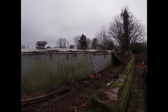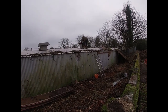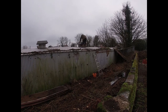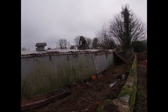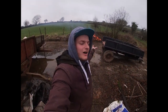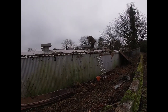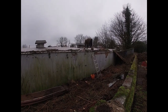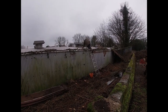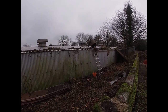Dad's putting one of the sheets back over the extractor fans for the chicken huts. While he's doing this, I am still over there adding piles to the fire. It's not as fun as what Dad's doing, but nah, you're all right, I'll leave you up there. He said I could do it if I want. Yeah, I wouldn't mind doing it, but if I'm doing that, who's doing the fire?